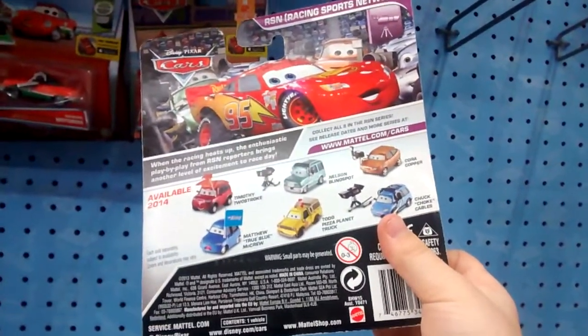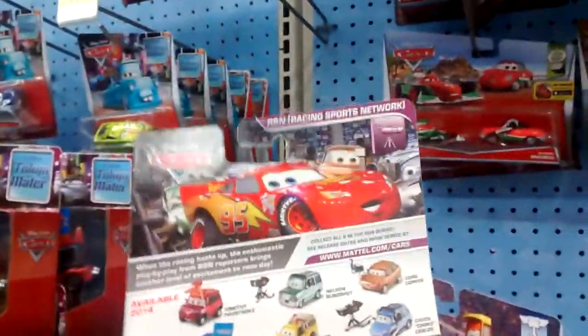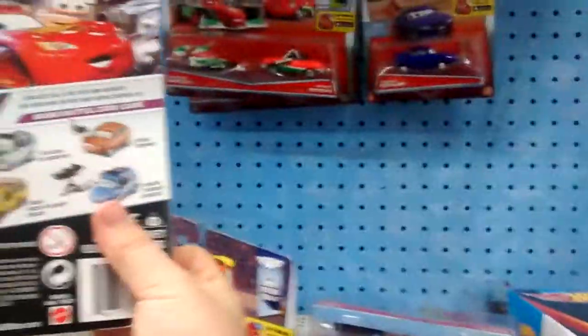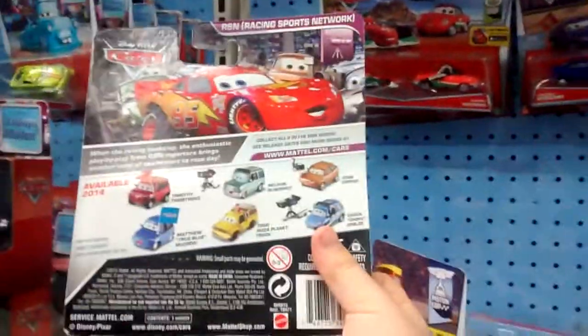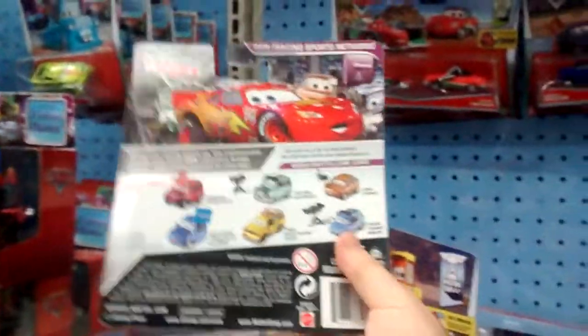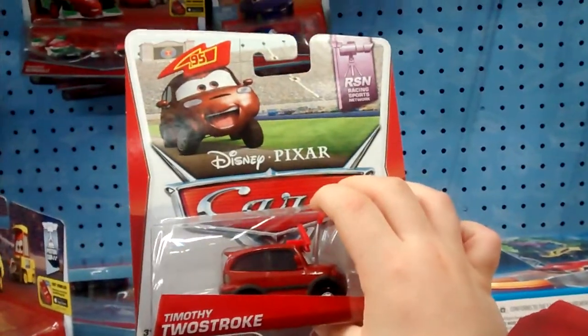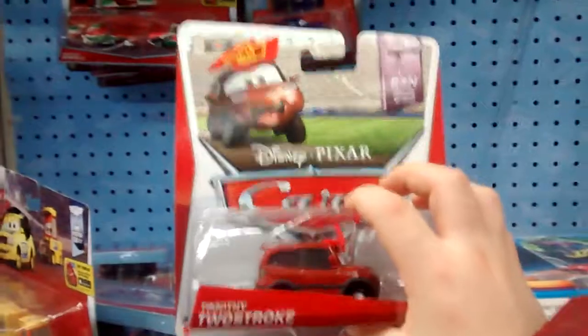Wow. I mean, this is really cool. I didn't think they'd have a 2014 series at a 2015 and 2016 updated Walmart. Wow. Timothy Twostroke from the RSN series. Wow. I mean, just wow.